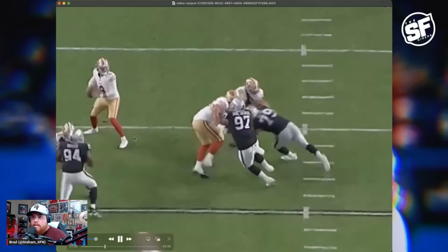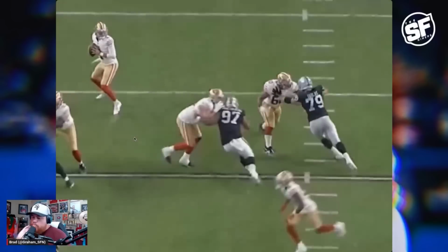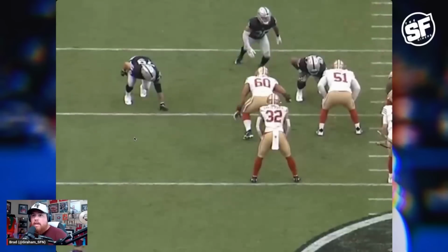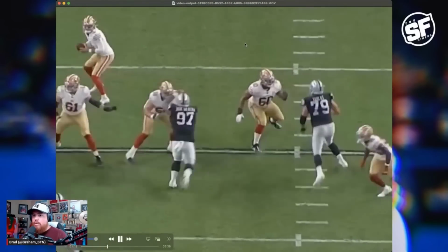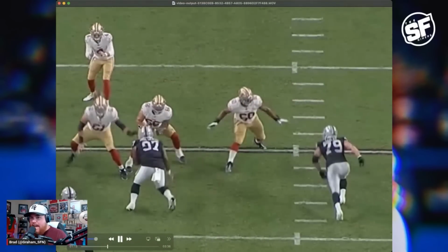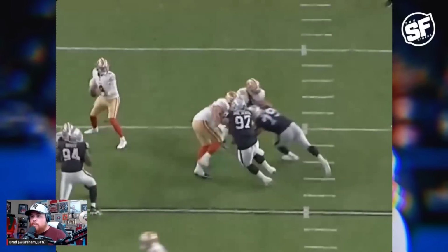Clubs it into the ground. He did this probably 6 or 7 times, 8 times against the same guy. Just kept getting him on the ground. This is different, guys. I want to emphasize how technically advanced this is for any NFL offensive lineman, let alone an undrafted free agent rookie in his first performance. This is insane.